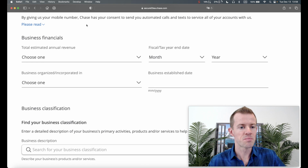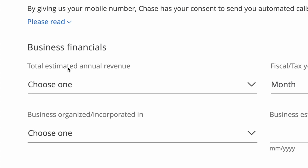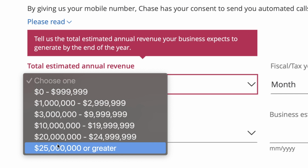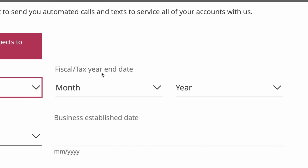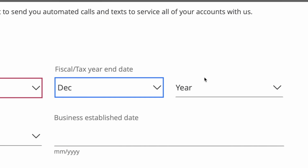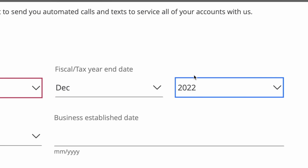The next section is business financials. So we have a total estimated annual revenue. Again, it does say estimated, so if you don't know exactly what you'll be making for the year, if it's earlier than the year, whatever it is, just do your best and give them the appropriate range that makes sense for your business. The fiscal tax year end date. Some businesses operate on different cycles. So for me, that's still a normal calendar year, at least at this moment in time. So the end date will be December and then 2022 for my year.